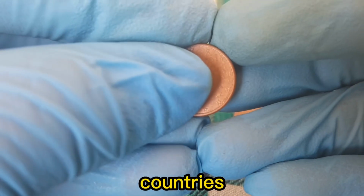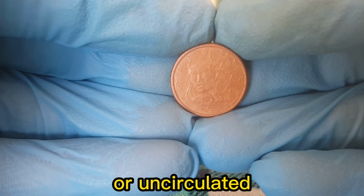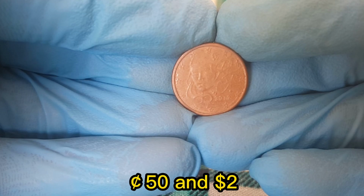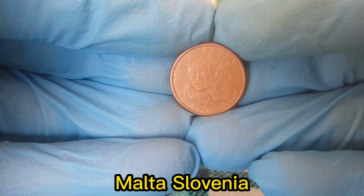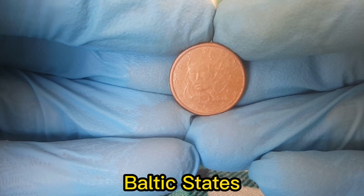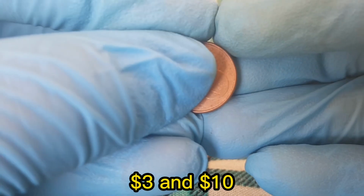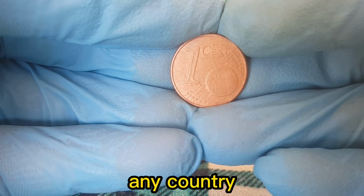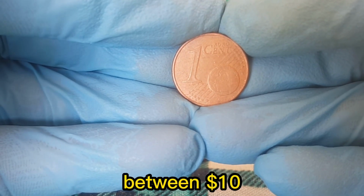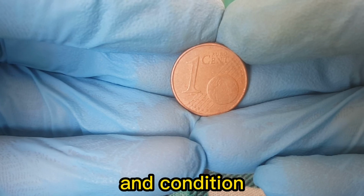Medium rarity countries: Belgium, Netherlands, Finland. Good or uncirculated coins worth between 50 cents and $2. Rare small countries: Malta, Slovenia, Cyprus, Luxembourg, Baltic states. Good or uncirculated coins valued between $3 and $10 plus. Minting error coins: any country can command between $10 and $50 or more, depending on error type and condition.